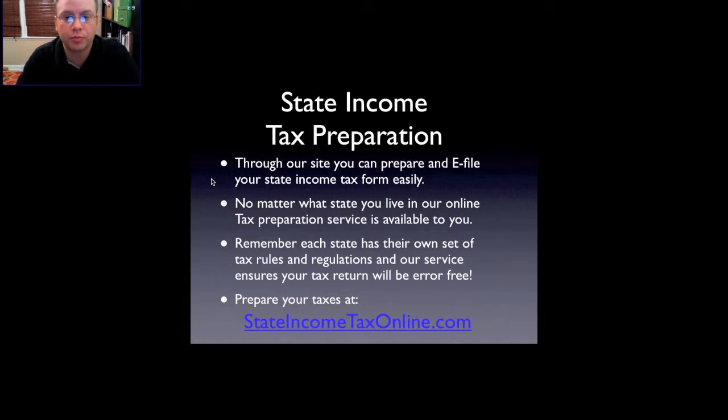Through our site, you can prepare and e-file your state income tax form very easily. The system is set up to get all the credits and deductions you can qualify for in whatever state you live in. No matter what state you live in, our online tax preparation service is available to you. Remember that each state has its own set of tax rules and regulations, and our service ensures your tax return will be error-free. There's not one state that's the same, so that's very important, and our system has all those regulations and laws in place for each state.